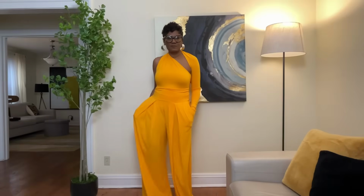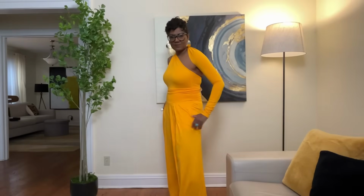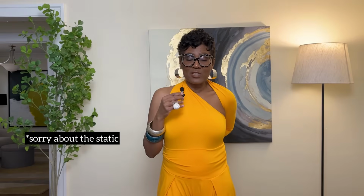It has these pleats in the front, and I love a wide leg pant. I think this is perfect for really warm weather. I like the shoulder detail out here. I like the way that the top fits, and it shows some shoulder here and a little bit of skin here, but you're still very covered up. I'm not going to show the back only because I don't have on the right bra underneath it, so it's showing, but I will show a picture from the website.